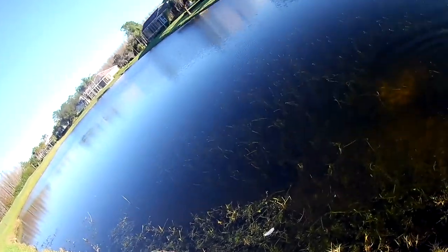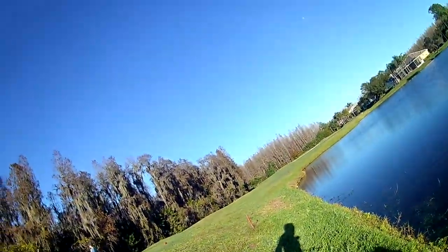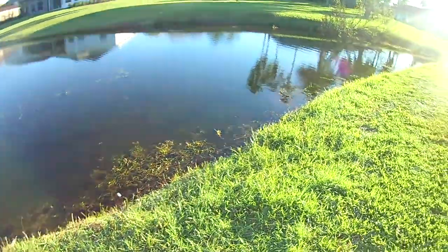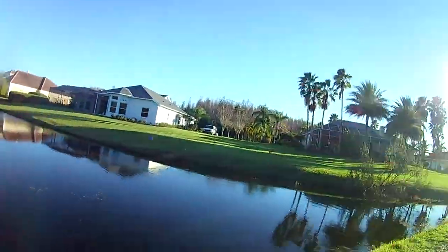Just let him revive him. Oh my god. That scared me. That was like a shark. Look at that fish. I should have gotten one like this.